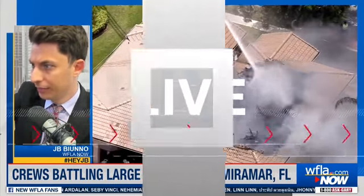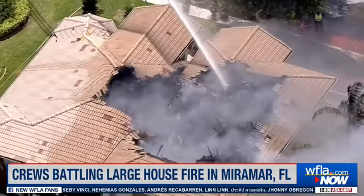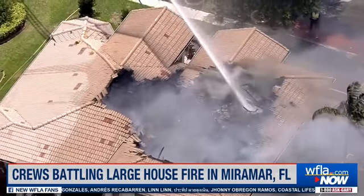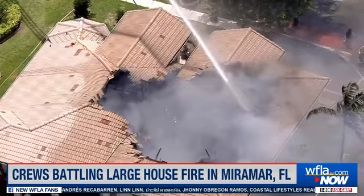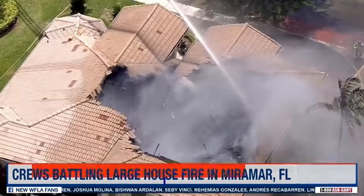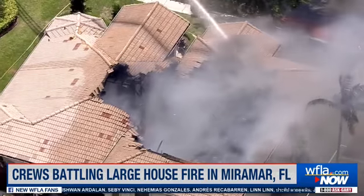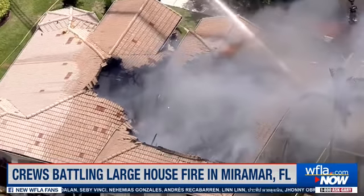You can see there's a flare. I'm going to go full screen here for a second, so you can see there's a flare up there. They're still working this fire and trying to put out as many of those flare-ups as possible, but this is clearly a fire that is shrinking in size as a result of the crews working hard here on a hot spring day in South Florida.